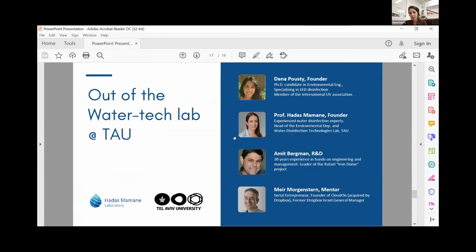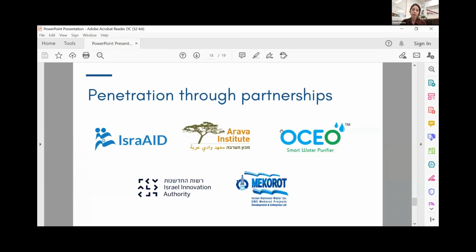So this is our team. Me, my professor Hadas Mamane, the head of the lab, and we have been working in the past year to bring our dream and our technology to life with Asamit Bergman, who was the leader of the Iron Dome project, and May Morgenstern, a serial entrepreneur who helped us with the business side.